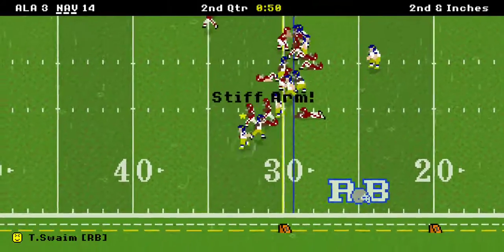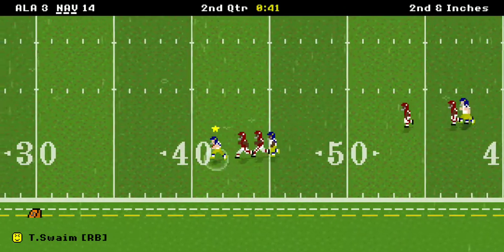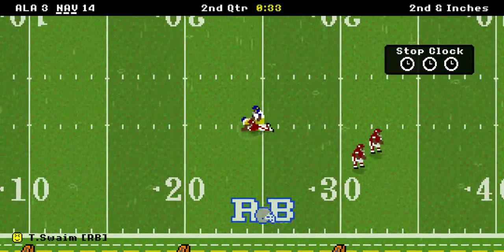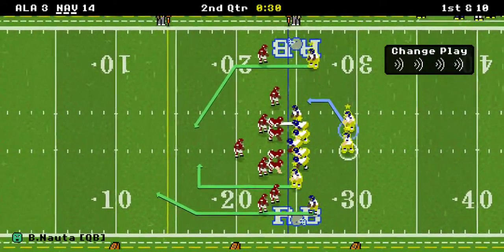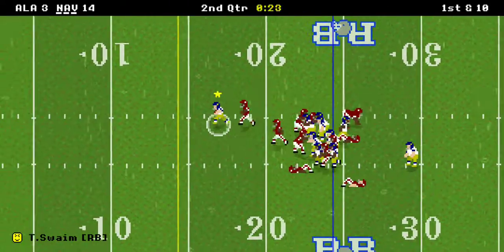Oh, there's a break. And Swaim is going to the 50, to the 40. Oh, he's still going. Oh, and a 46-yard run right there. And as I was saying earlier, Colkin had a lot of room right there. Unfortunately, he fell out of bounds.